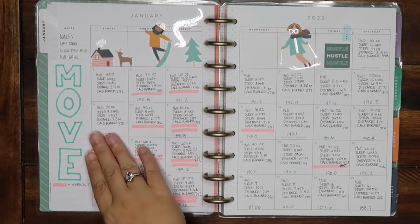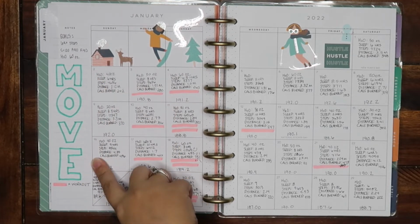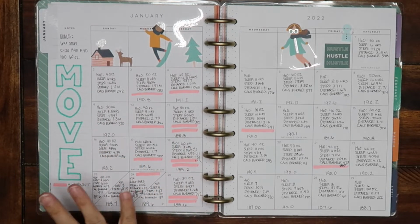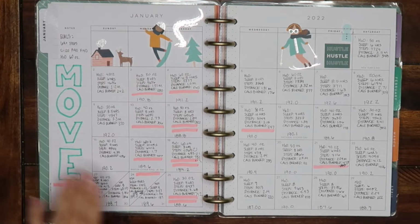Of course, I want to move and exercise and get my body in shape, but it's moving up in my work. It is moving up for education things. It is just a whole bunch of things. The word "move" just meant a lot to me, so I really liked that word for the year.